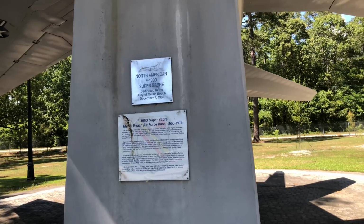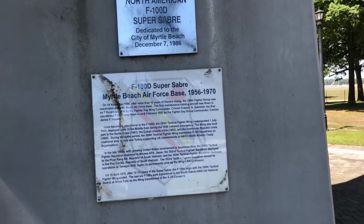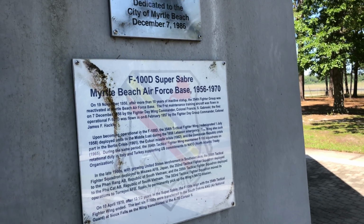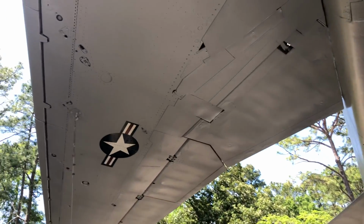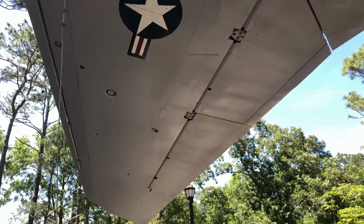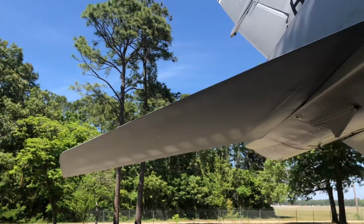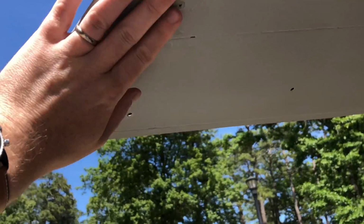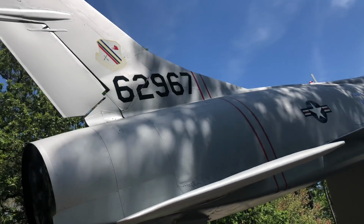F-100D Super Sabre. So this aircraft operated here from 56 to 70. Pretty amazing. You can come out here and actually touch the actual aircraft.